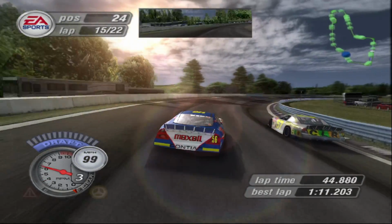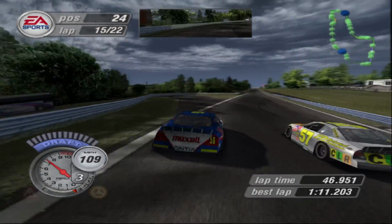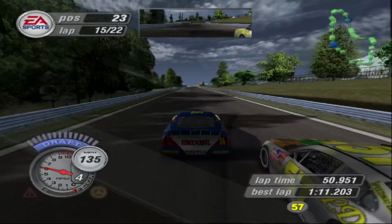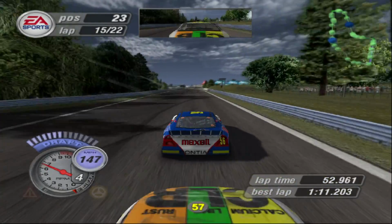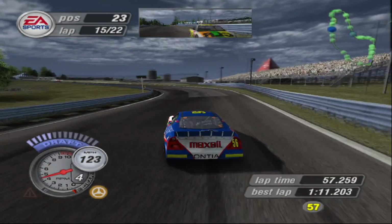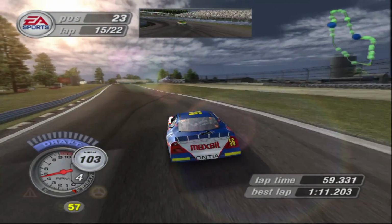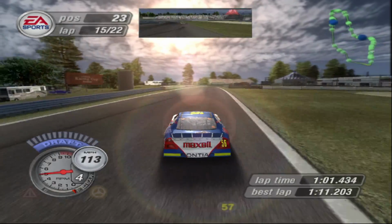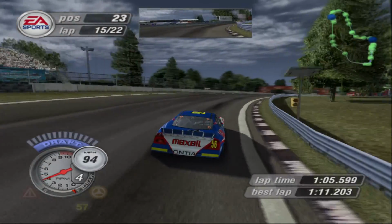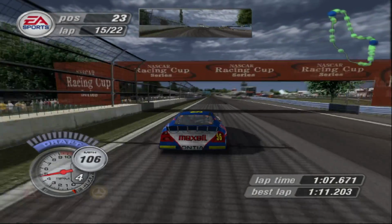On your right. Get out of my way, Kevin LePage. I know you're the Dover winner, but I'm not letting that happen again. All right, let's see how many we gain this time.